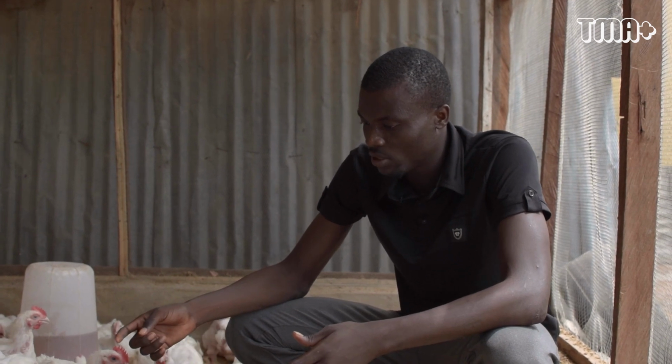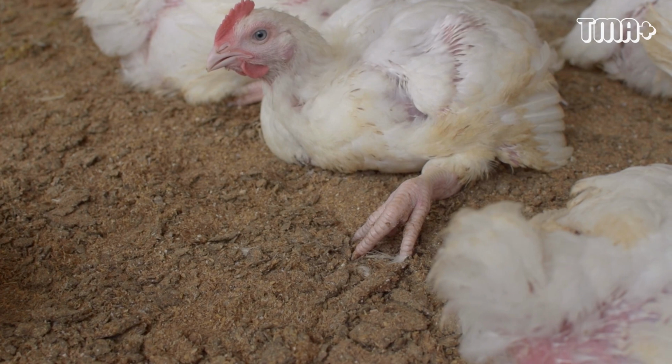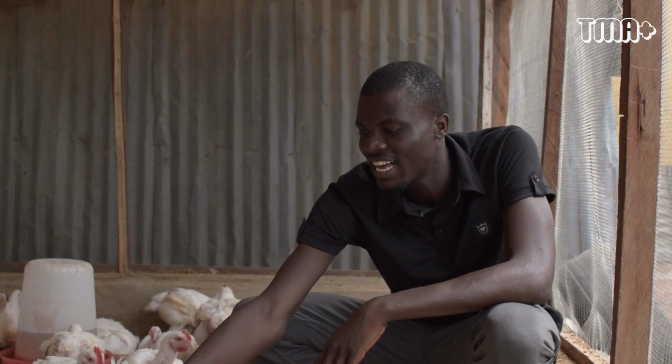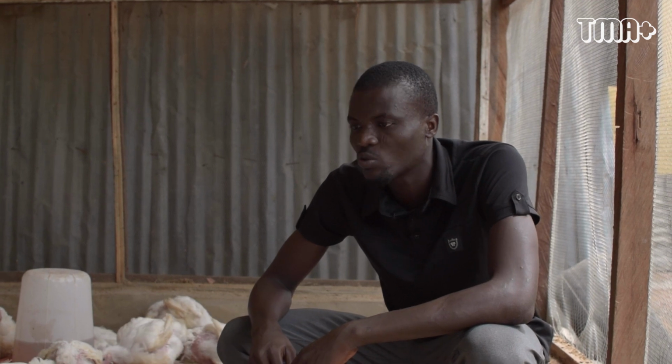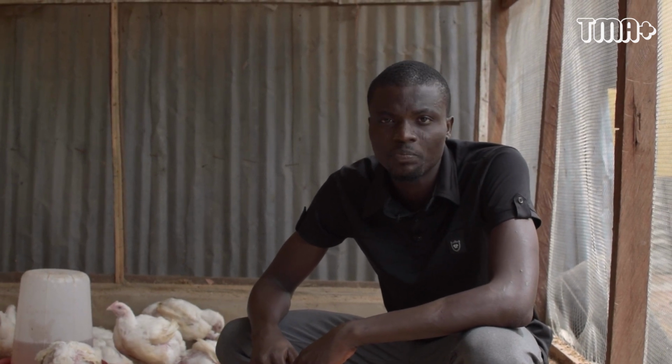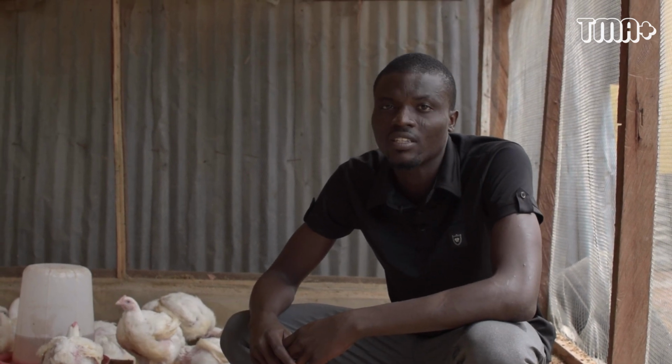And the thing about it is that when they have a deformed leg, they won't be feeding like the others again, and it will affect their weight. You can notice that it has a lesser weight compared to the others, because it won't be taking what it's supposed to take like the others. So that's the function of calcium. I think every farmer experiences this.